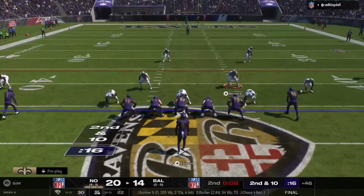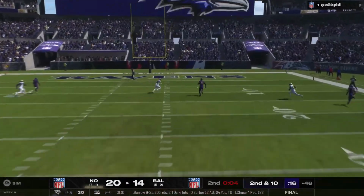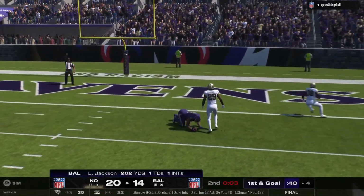Second down, Jackson. He'll take a shot down the middle of the field.